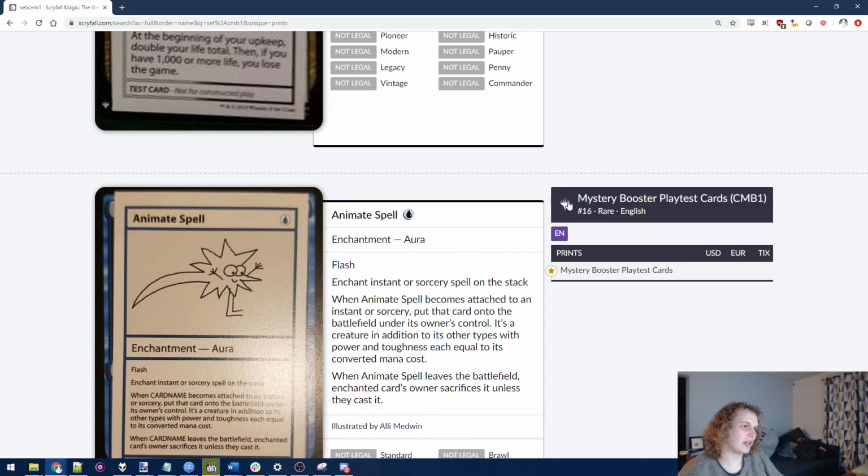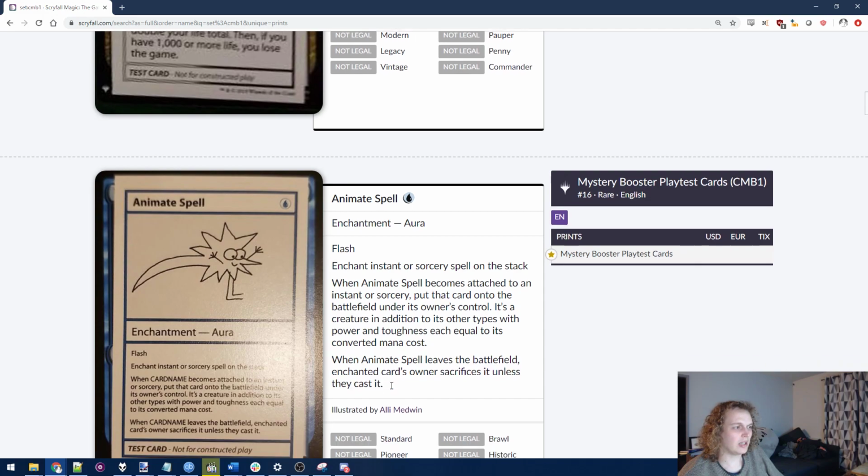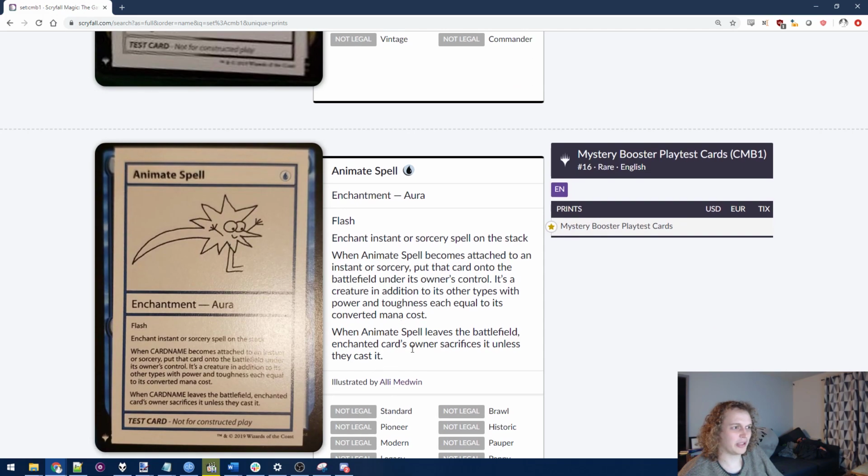So the use cases are they're playing something spooky, you animate it. The best use for this, I think, is on a counterspell, right? Because you can use this to protect your spells, get them to go through. You hit their counterspell with this, it becomes a 2/2. That's not really a big deal. And then when you kill it, for whatever reason, when you kill either Animate Spell or just kill the card, the counterspell has nothing to cast. So this doesn't really work for hijacking big spells, because they get the spell eventually, probably.